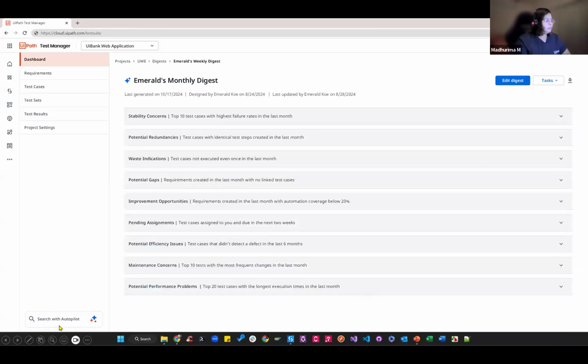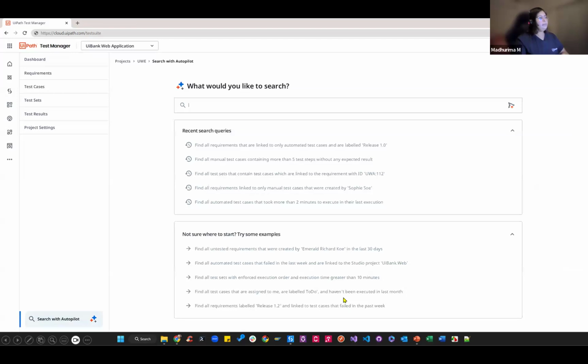Once I click on this, you can search anything across the entire project. If you're not sure where to start, these are some of the examples that you can use with this particular search option. You can find the requirements that are linked to you. You can find the automated tests which are always failing and probably have some defect linked to them, or you can also find the automated tests that took a longer time to execute and so on.